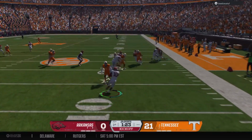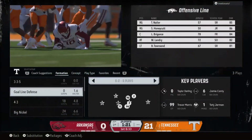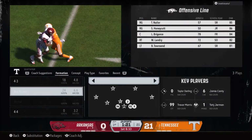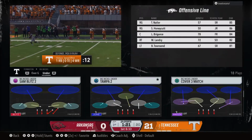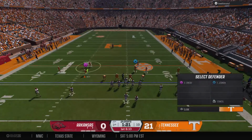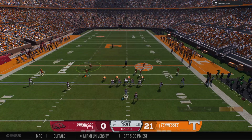Bringing it out. Nice job by the kickoff team. Everybody stayed in their lanes, and they'll stop him at the 16. We'll see what they can do on this drive that starts at the 16-yard line.